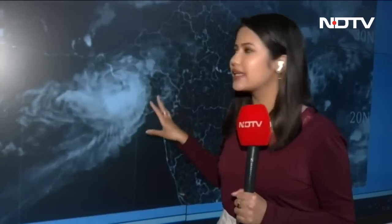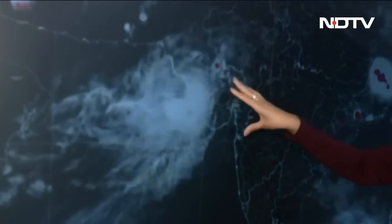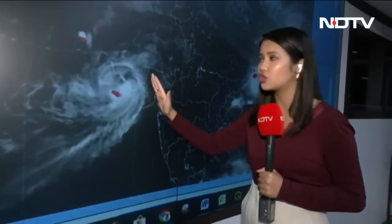Now, what are the areas that are being impacted by this cyclone? Number one, of course, Gujarat, as you can see, because that's where the cyclone has made landfall. But it's not going to stop here. Over the next 2 days, June 16th and 17th, this cyclone is going to go in the northeast direction, and it's going to go to Rajasthan, where it will cause high wind speeds and heavy rainfall as well. So the impact is not limited to Gujarat. It is going to go on to Rajasthan as well.